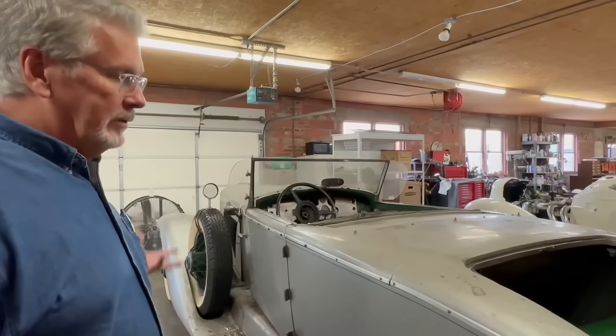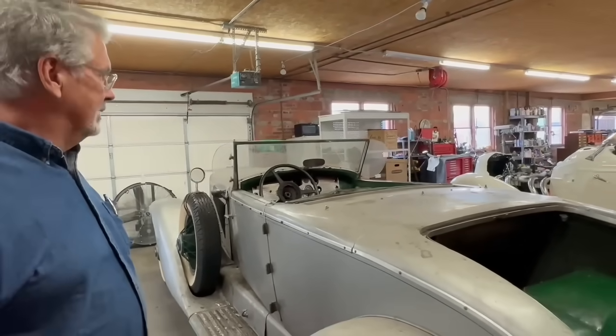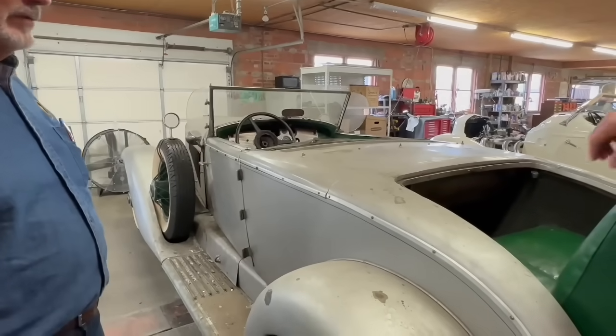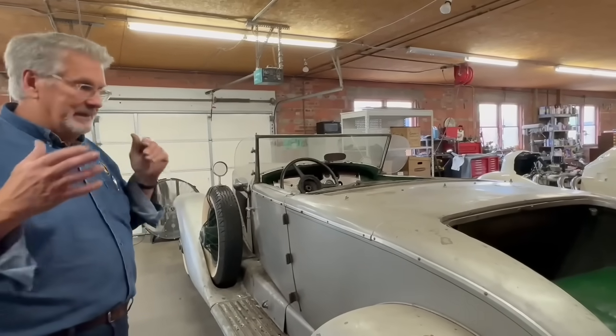This one even has the downdraft carburetor, which is what everybody wants. They did them with an updraft and a downdraft. This happens to have the downdraft on it. They did them with one windshield wiper. This one has two, which is what everybody wants. So it's kind of like everything that you would desire in a Duesenberg.